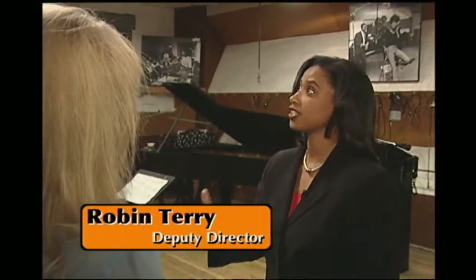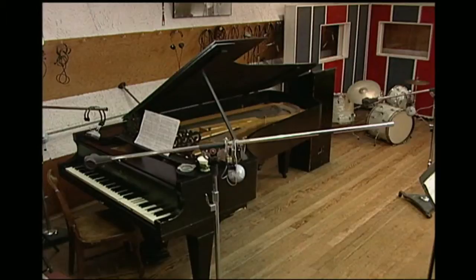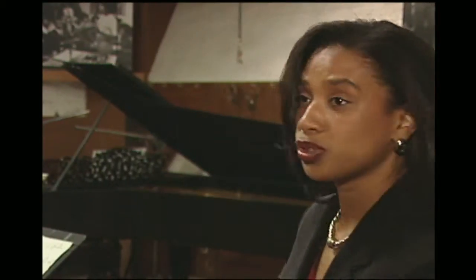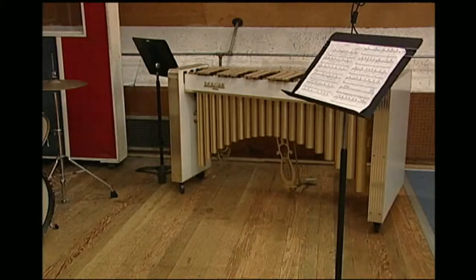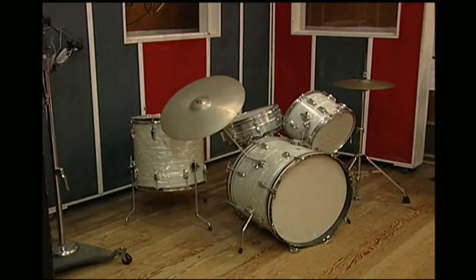And as you mentioned, this is where all of the Motown legends created that great Motown sound from 1959 to 1972. Right in this room. It gives me goosebumps to think that I'm actually standing where they stood. That's right. Everything in this room is original, with the exception of the sheet music on these music stands. And so when our visitors come here, they see the real thing.